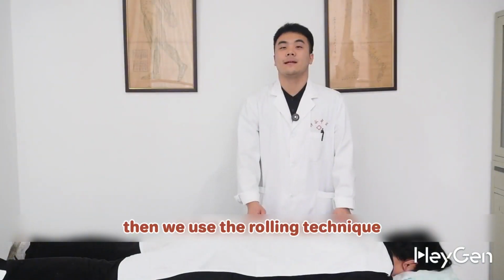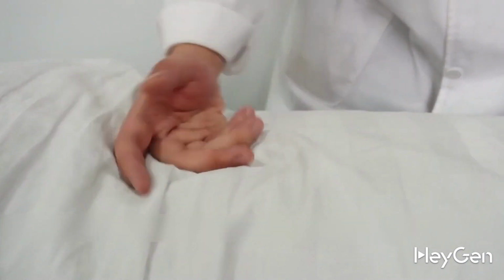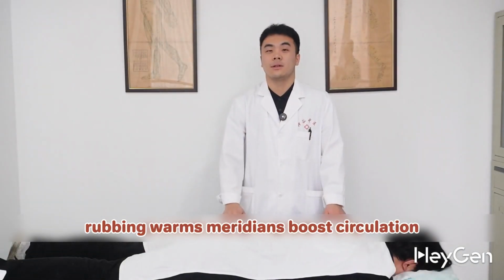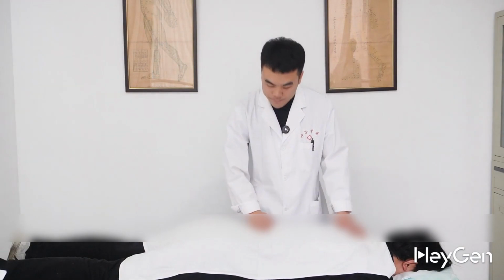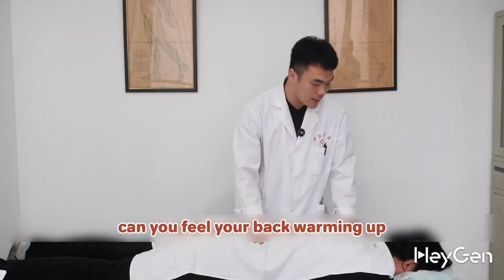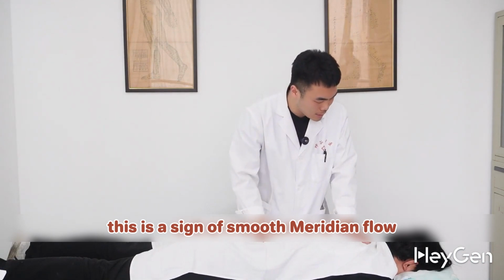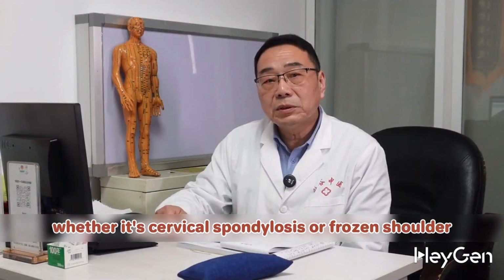Then we use the rolling technique for deep muscle relaxation. Rubbing warms meridians, boosts circulation, dispels cold, and relieves pain. Can you feel your back warming up? Yes. This is a sign of smooth meridian flow.